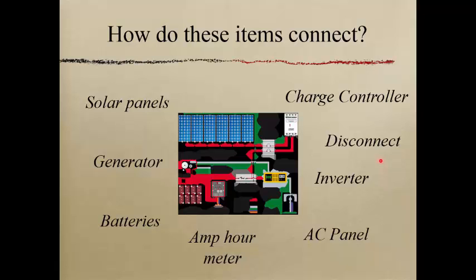Okay, so how do all of these items connect? All right, let's start at the sun. The sun comes from up in the sky and hits the solar panels. The solar panel interface creates 24 volts of power, or more or less, however you've got it configured, and that power travels down the wires into the DC disconnect, but it goes through your charge controller first. So it goes through your charge controller and into the DC disconnect.